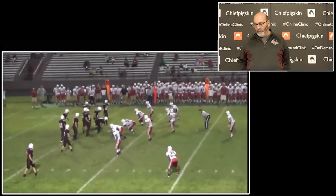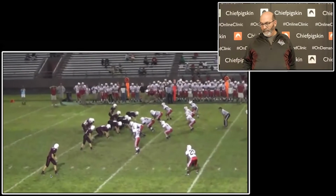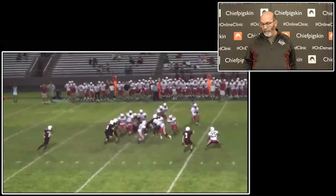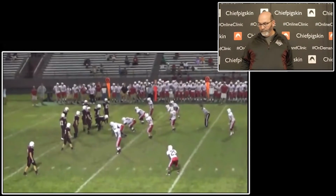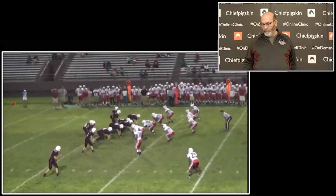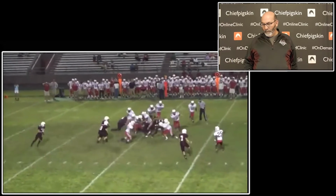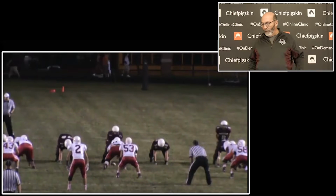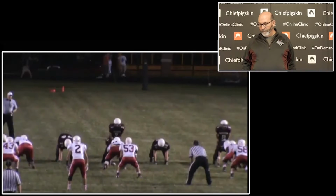Okay, here we're in an over, but it's more of a snug. The split end's lined up tighter. We're going to block the 4, read the 9, who was actually off the line of scrimmage. Scraped off, came up the field. So they gave us an overshift with the backers as well. This gives you a better look at it.